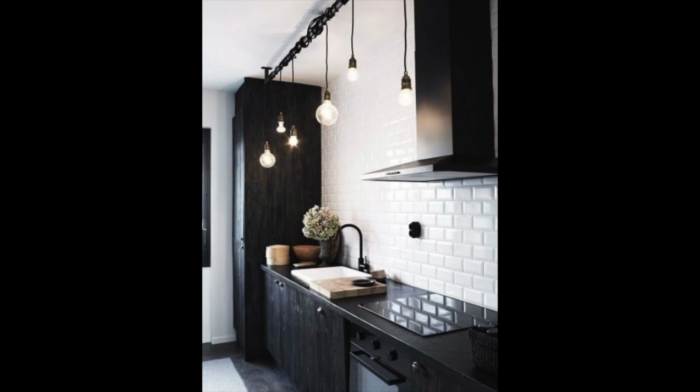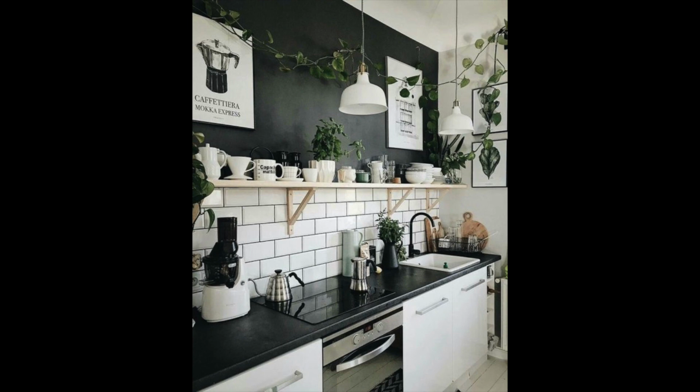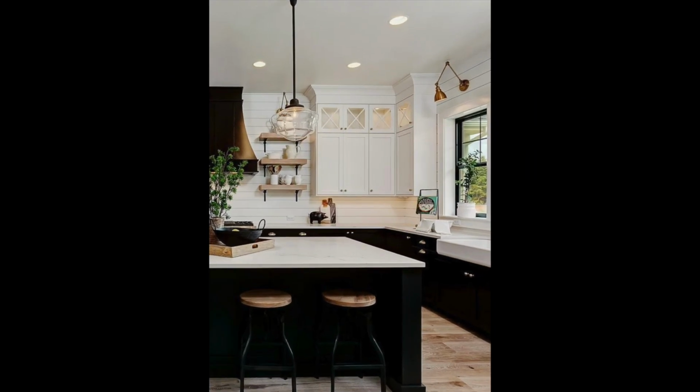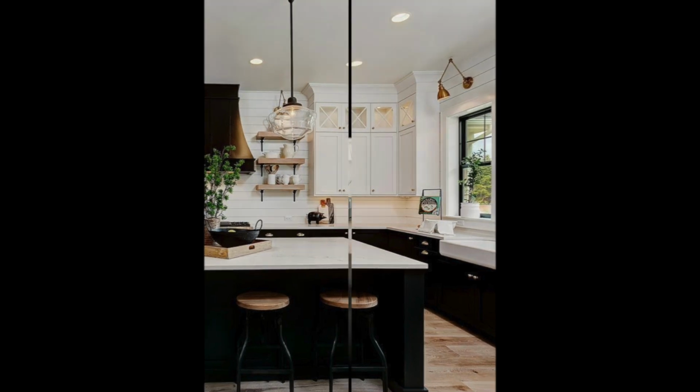Number 2, black and white. Now there is a reason that this is called the classic. We all have seen someone that has decorated or designed their home in elements of black and white. It's very chic, it's very elegant, and it's very easy to do. You don't have to have a lot of design experience or home decor skills to really develop and curate a beautiful black and white room.